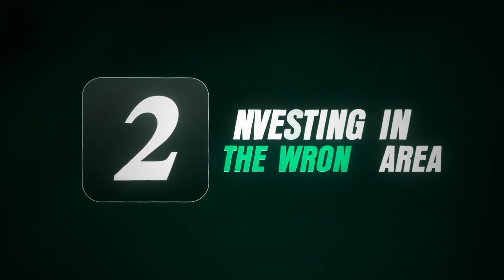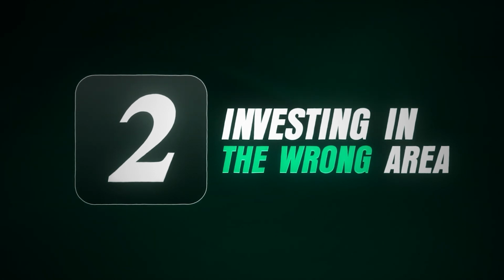The second mistake that I see property investors make is that they invest in the wrong area. They kind of have this limiting belief. They don't make decisions based on data. Too many people are making macro decisions when they invest in property. They don't have a financial plan. They don't know their numbers.